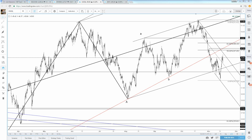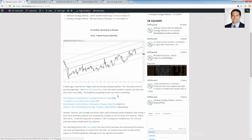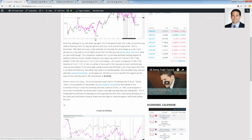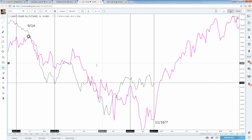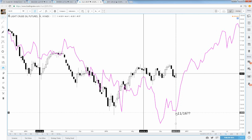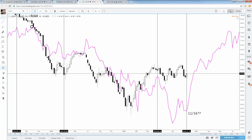However, if I can find it, this was a free post from back in crude oil, drilled until November. So this chart here, we had the analog stretched out with the 90s to 98 period. Here's what that refreshed chart looks like this week, right now. So maybe crude is about to go bonkers, through the roof.